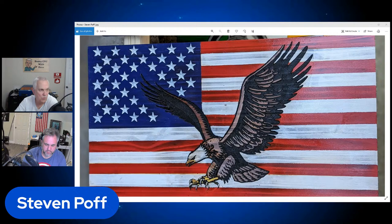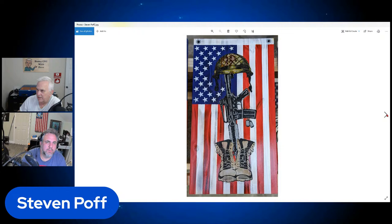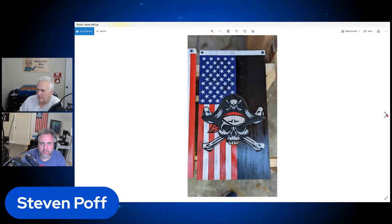You see a lot of flags on Facebook. There's a lot of flags, but there's several of them here, and I think these are really super nice. I'll just go through them here. There's one with the eagle on it. There's one with the boots and the helmet. That's very nicely done. That's cool. I like how he did the grommets on the top too.